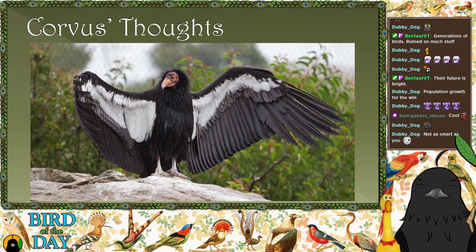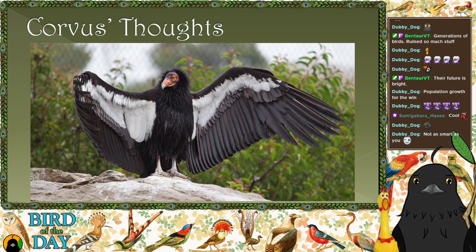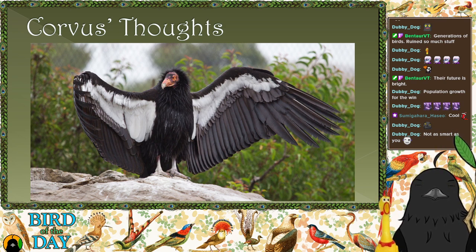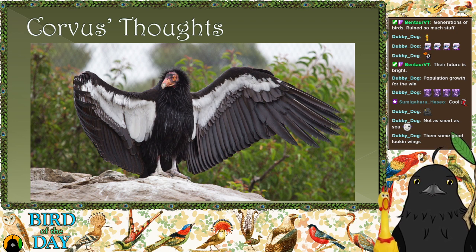So what are my thoughts? I absolutely adore the California condor. I mean, look at those wings. Fantastic. These guys are great. And I'm so sad that they almost got wiped out. How awful. But they're recovering, and I hope they continue to recover. Because yeah, they're an amazing, beautiful bird.